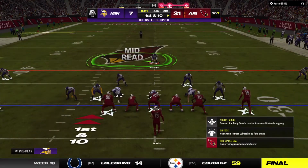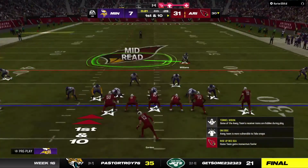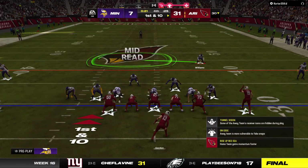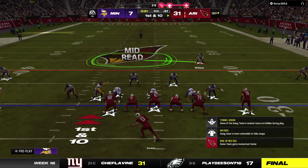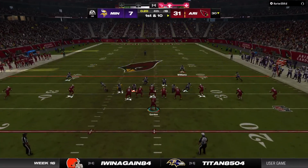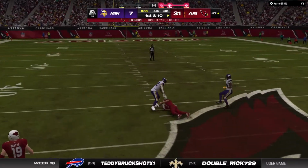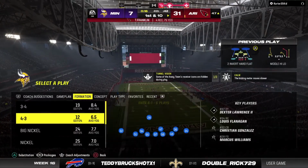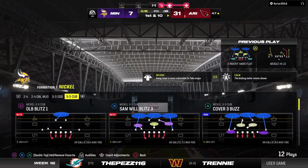So 1st and 10 now from the 30. That one looks like he'll throw here. Over the middle, and there's a diving catch. Now the Cards going to call another timeout, their second. That'll leave them with just 1 remaining in this 4th quarter of play.